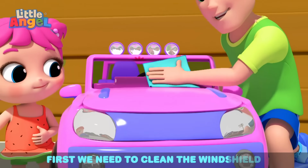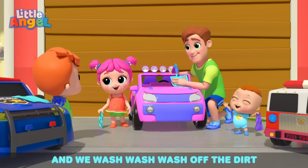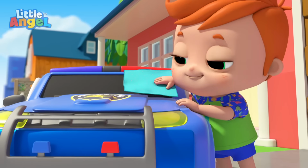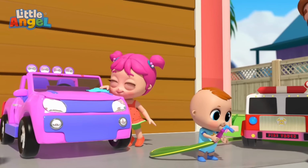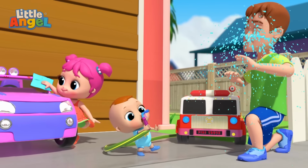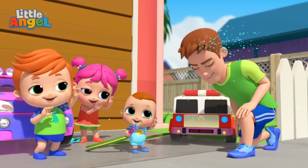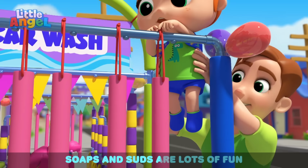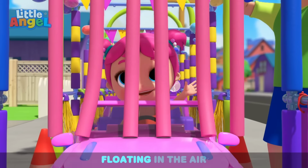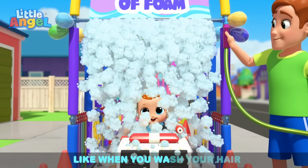First, we need to clean the windshield. We sprinkle a little water, and we wash, wash, wash off the dirt. Soaps and suds are lots of fun, floating in the air. Give the cars a scrub, scrub, scrub, like when you wash your hair.